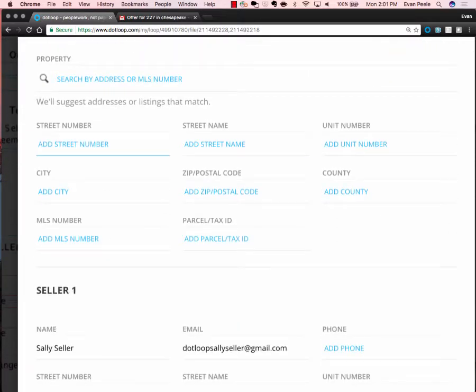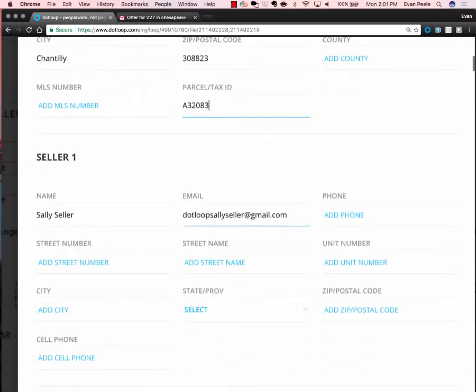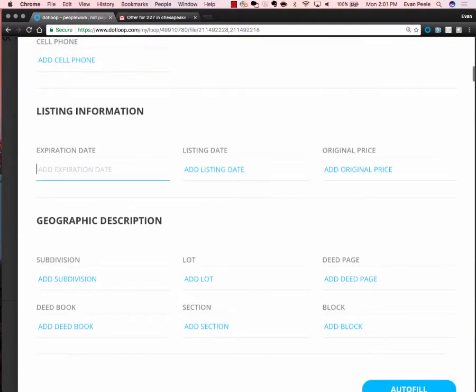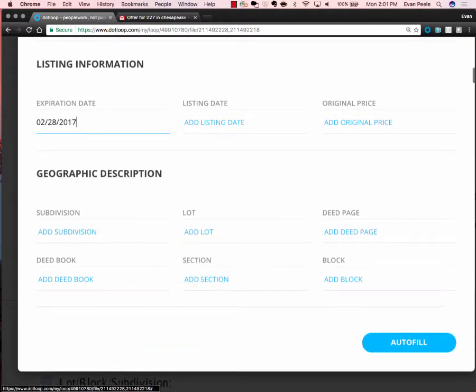Then we get down to the other information, where we can fill in the full property address again. Once we have that MLS feed, this basic MLS information will already be here for you. We'll say this is in Chantilly, fake zip code, I know. We can add in the parcel ID. There's Sally's information, and maybe we want to include her phone number, so that will auto-populate. We'll say this is expiring on the 28th. Listing today. Original price is $2 million.